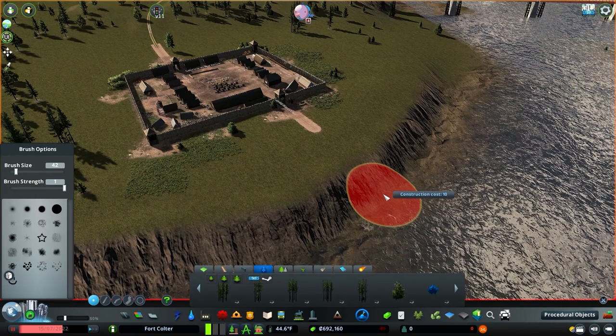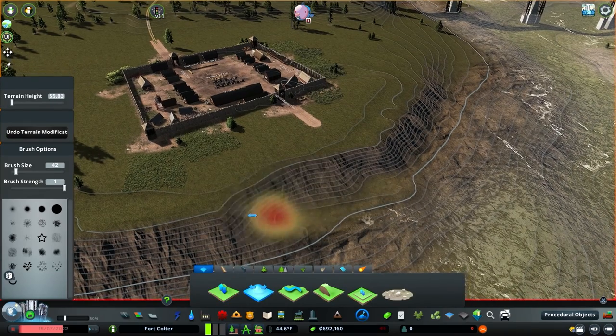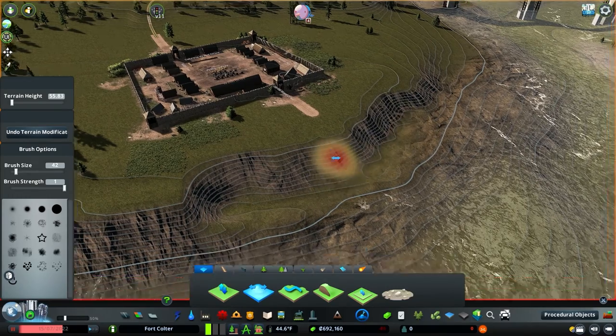Oh, those cannon emplacements are so cool. I am going to try and find ways to work those into other aspects of this project. But now we're going to be adding a dock area to our fort and potentially like a boathouse too.